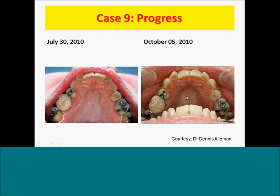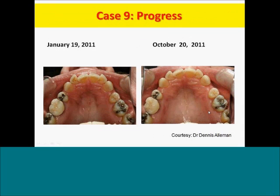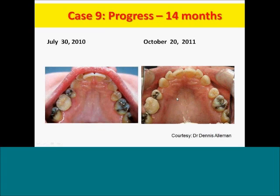So she starts wearing the appliance for a few months, and we start to see a little bit of change. There's no space here, a little bit of space beginning to reappear in these regions here. And then she's wearing the appliance now for a few more months. You remember, the little space here is starting to increase, it's starting to get bigger. See it on both sides. And then after about a few more months again, that space is increasing again.